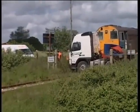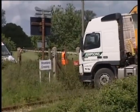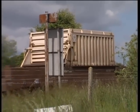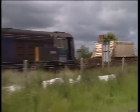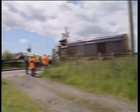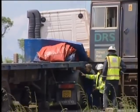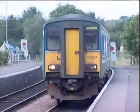A recent accident on an automatic open level crossing involved a freight train conveying spent nuclear fuel and a lorry. The collision took place at a very low speed, so there was no injury or danger to the public. But be warned, take care on these crossings and don't break the rules.